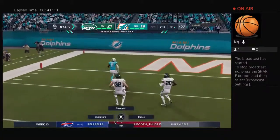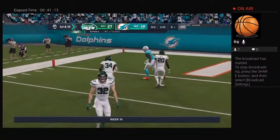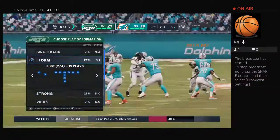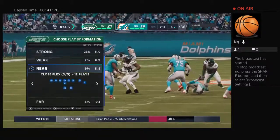Into heavy traffic, and it's intercepted. Picked up by Brian Poole. We're holding on to the lead at this stage in the 2nd half. Those are the types of plays you really want to try and stay away from.